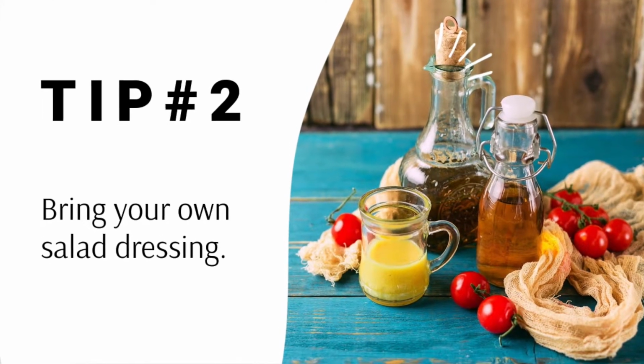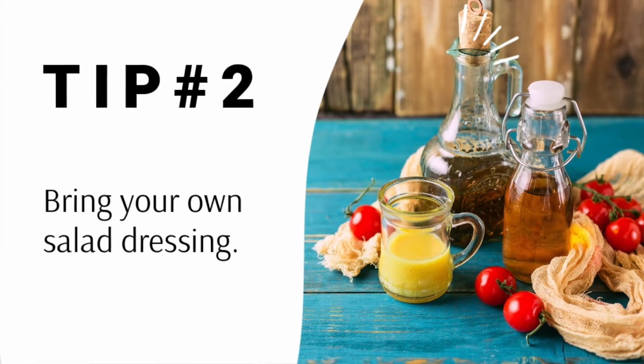So tip number 2 is to bring your own salad dressing. Salad dressing is one of those sneaky things where it seems like it's probably fine, but usually salad dressing is made up with poor quality oil, poor quality vinegar, usually it has sugar in it, poor quality salt, and oftentimes dairy. A lot of people don't realize that, but a lot of salad dressings actually have cheese in them. So for those reasons, it's better to just bring your own.